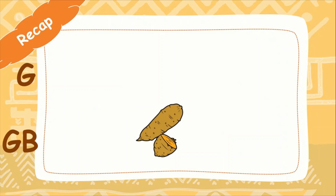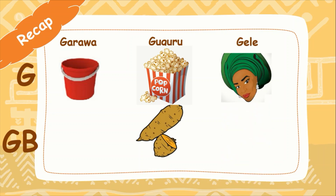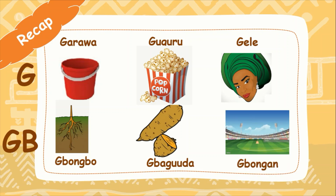And then finally, we picked out 2 alphabets in our session today. The first one was G, garawa. Then guguru, popcorn. Gele, that's a female's head tie. And then gbongbon, which is the root. And then finally, what has been showing throughout is gbaguda, yam. And then the stadium, gbongan.